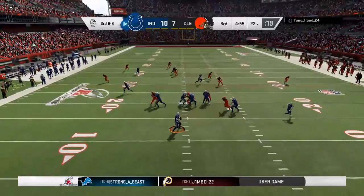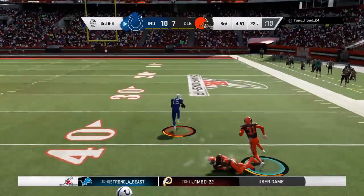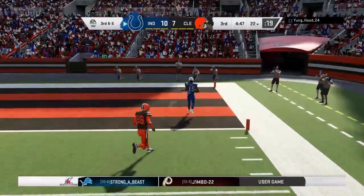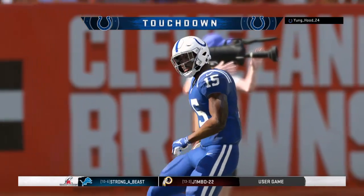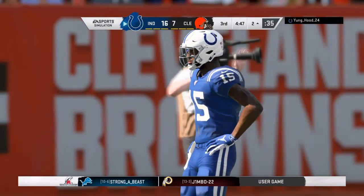On third down, Brissett. It got his man complete. Past the 20. 10. Touchdown, Indianapolis. Paris Campbell, 78 yards. And the Colts, they add on to their advantage.